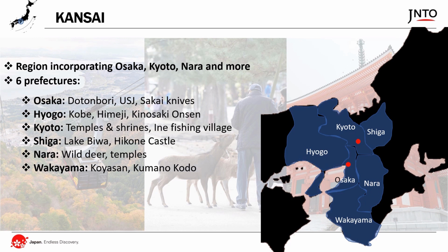So, as you can see, Kansai has quite a lot of culture, some beautiful nature, and some interesting things you may not have known about.